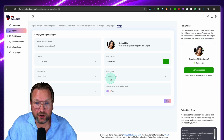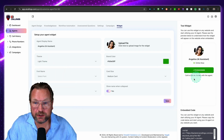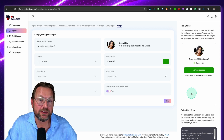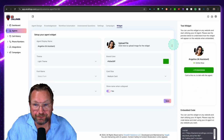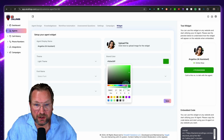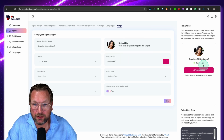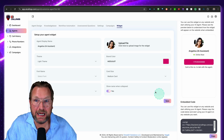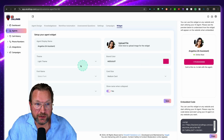Now you can also have an autoresponder here. So when you connect your autoresponder, it will also ask here for the name and email address so that you also have the name and email address of that person. You can change here the color. So if you like to change the color of this button, you can do that as well. You can upload the profile picture here that will be on here. And then you have the embed code here on the right side that you can add to your website so that the AI agent is available on your website.